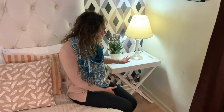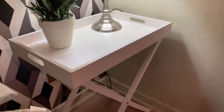I think that this is a beautiful modern farmhouse design and I absolutely love it. It is made out of a solid wood material, so I find it to be really durable. Those are just a few things that I really like about it, and I hope you will too.